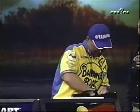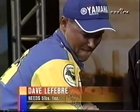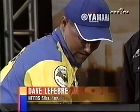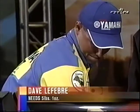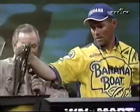Dave Lefebvre for his limit fish. Ever Start champion, now FLW Touring Pro, reaches in for his limit fish. Needs to be a good one. It is a dandy. Needs 5 pounds, 1 ounce.